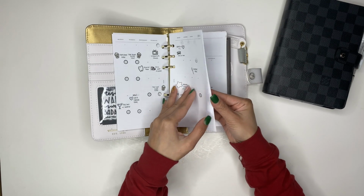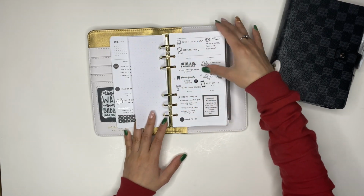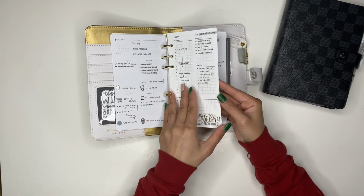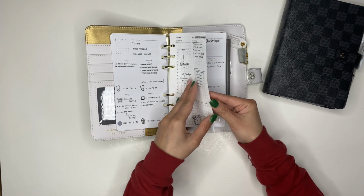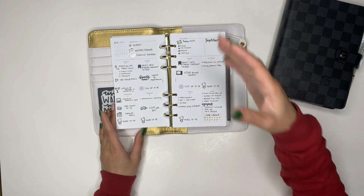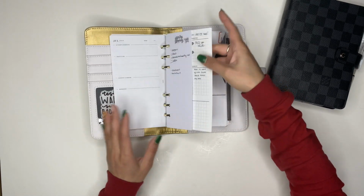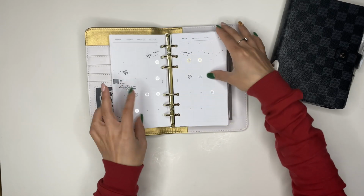It's definitely a complete 360 with my planning. I still use stickers here and there, but there's not a lot of color, and it looks so good. It's relaxing, an eye pleaser to look at. So this is August.